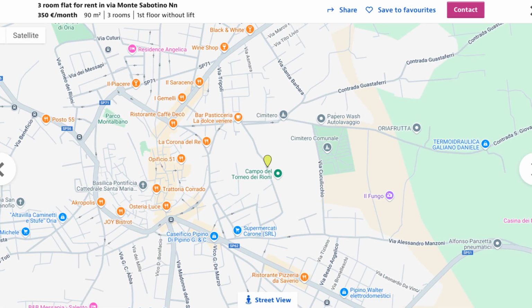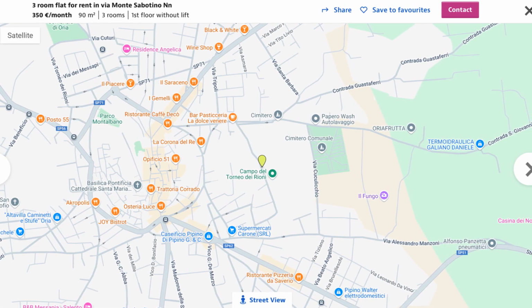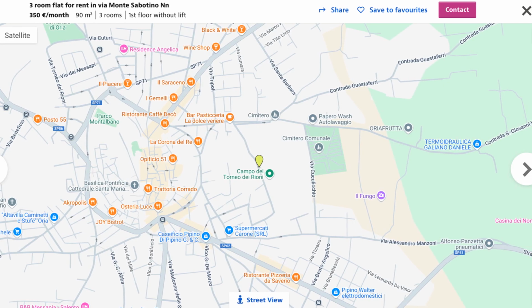The attraction of this unit is certainly the price and location. You would be walking distance to supermarkets, restaurants, and public transportation. But there are nicer apartments to consider in my opinion.